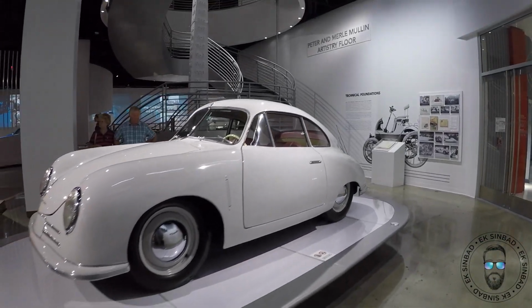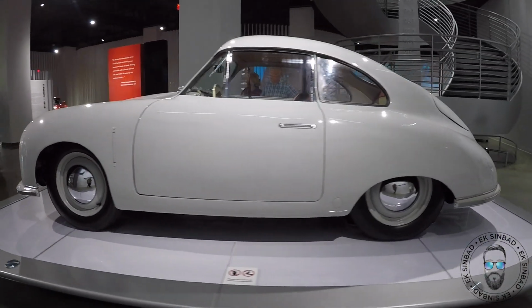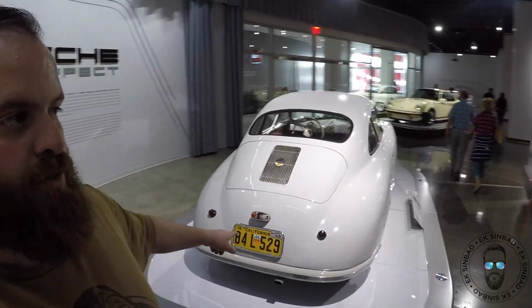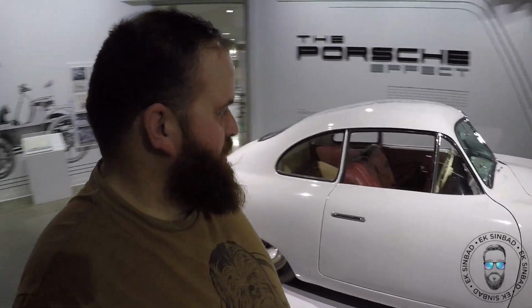Alright guys, so I finally made it to the Porsche Effect portion of the Petersen Automotive Museum. And sitting in front of me right now is the first ever production Porsche. It is a 356-2 from the facility in Gmünd. Another crazy thing about this car, it's owned by Jeff Zwart, who, I don't know if you know, has won Pikes Peak multiple times in Porsches. So this car has a lot of history, and that's just the beginning.